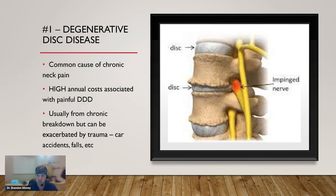Oftentimes, what I tell patients in person is, congratulations, you've lived long enough to get degenerative disc disease. I'm proud of you. If you live long enough, you will most certainly experience it. But degenerative disc disease can also be exacerbated by traumas such as car accidents, falls, ski accidents, mountain bike, whatever it may be.